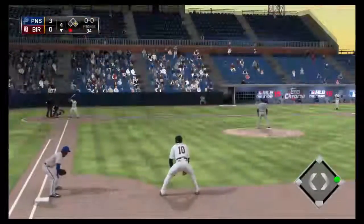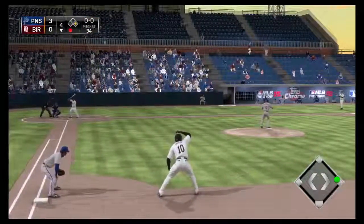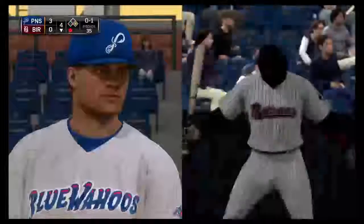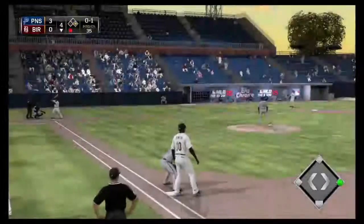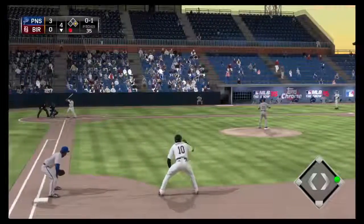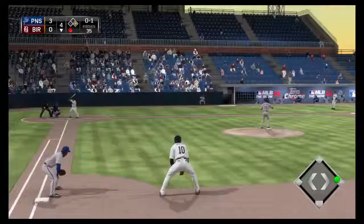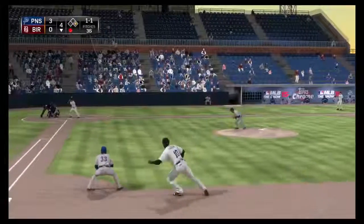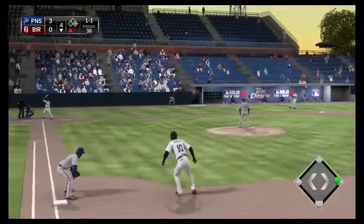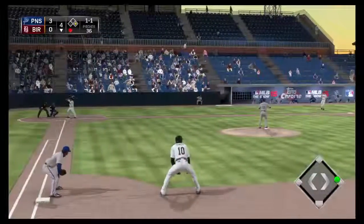Mike Compton will try it again. He flew out his first time. Here's the first offering. In there, 0-1. Well, as we've seen so far, this isn't a team that's going to wait around too long to feel a pitcher out. They're an aggressive team all the way from top to bottom. And if that first pitch is anywhere close, most of these guys are going to take a hack at it. Tries to shave the corner with that pitch, but it's 1-1.